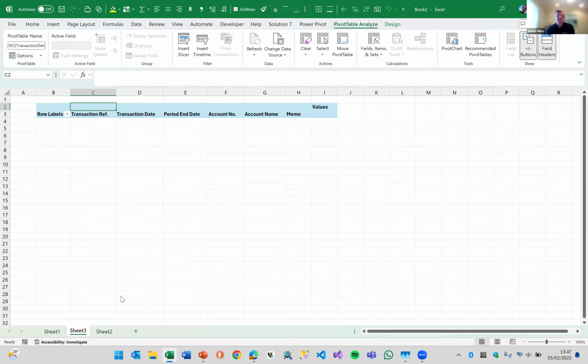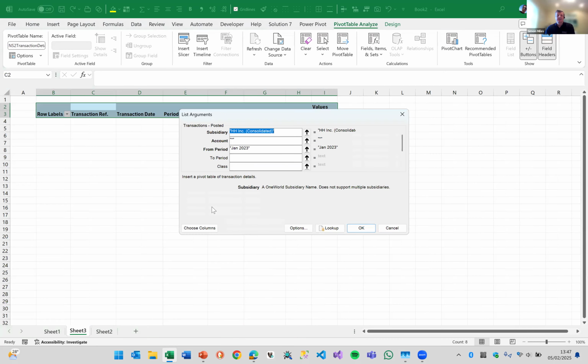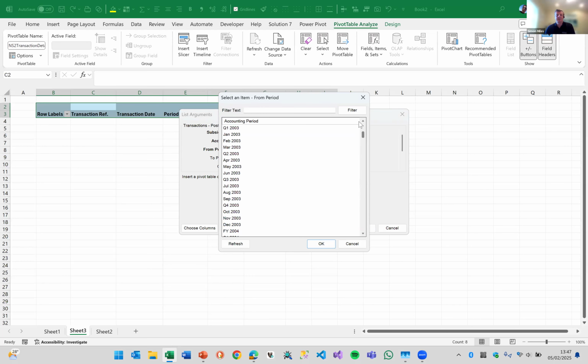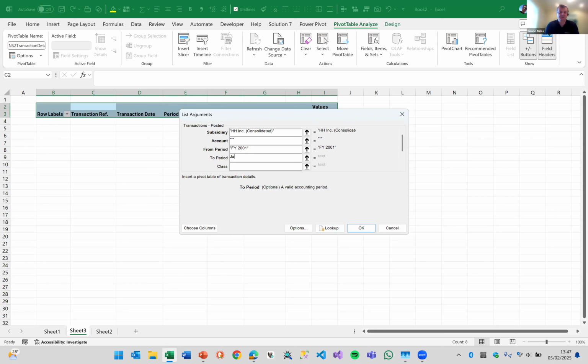Oh, nothing. What's going on there? Consolidated, January 2023, item receipt. Why don't we have any data? Okay, let's open up the data set. Let's go back further. I'm guessing we've got no data for January 2023. So let's go back in time, go all the way back to the beginning, and let's run it through to Jan 2023 instead. Let's see what that does for us.